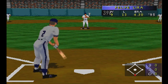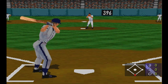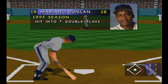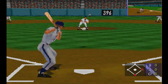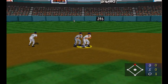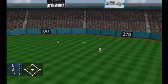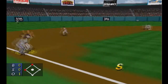Derek Jeter. It's a shot, right back up the middle. It's through for a base hit. And Mariano Duncan. Ground ball to the left side. This could be two. They got him. Third. Wade Boggs. Fly ball to center. It drops in for a base hit. Not in time.